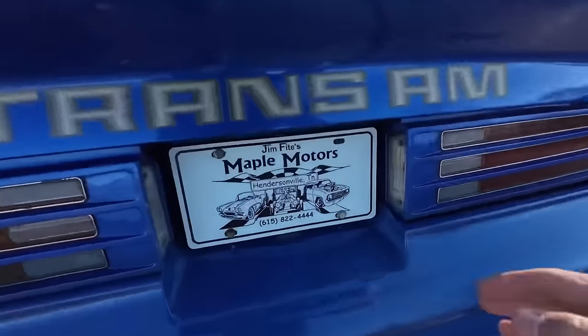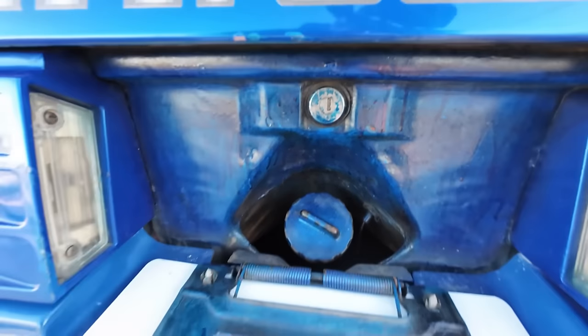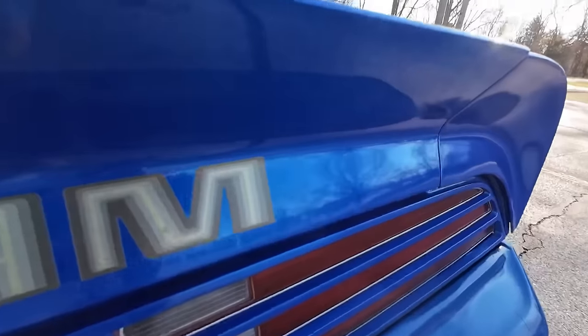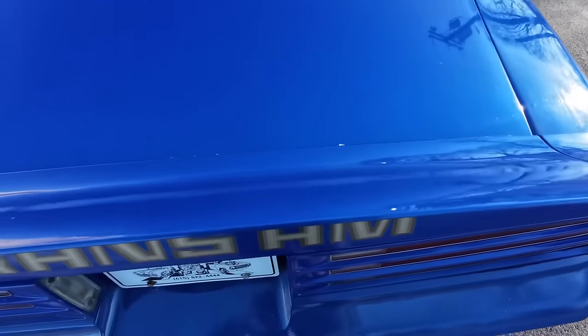That little lock in the back here, when I put the key in it, it took me a second to get it open. I had to jiggle it. That might be something that needs to be replaced too. It did open, obviously. I got it open, but it took me a second. Just pointing it out to you guys. I want you to know all this stuff.